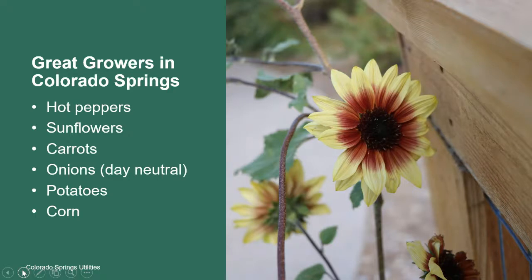We do well with sunflowers as well that you can harvest for sunflower seeds. Or you can leave them for the birds and just enjoy the flowers, but we do really well with those. We can do really well with carrots as well. The tricky thing with carrots is just getting them germinated, and that requires consistent moisture. But if you can get your carrot seeds germinated, we have a great climate for those, and they will not be damaged by hail. So certainly encourage you to give those a try.